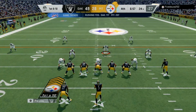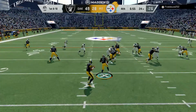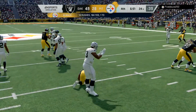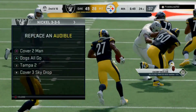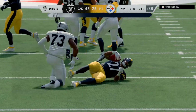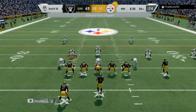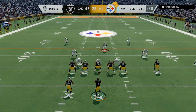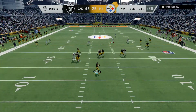And with this deficit, you can't have too many more drives like the last drive where you had to punt it away. You know what I would tell my offense right here? The punter doesn't exist, guys. He doesn't even exist. He's not a team anymore. I just cut him, all right? So you've got to go out and create some offense for us here and give us some points. No way does that guy get on the field on this drive. Poor punter. Yeah, it wasn't his fault.